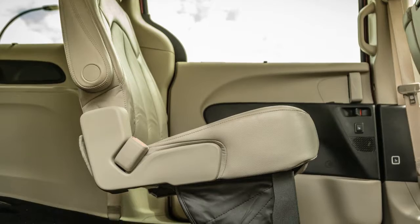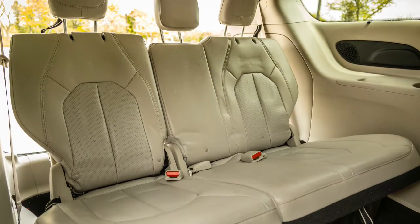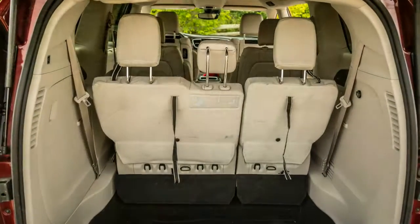We suspect that Pacifica owners who were introduced to this tire strategy while stranded on the side of the road will wholeheartedly concur. Another spare tire snag is that the available built-in vacuum only resides in the same space and therefore can't coexist with the spare.